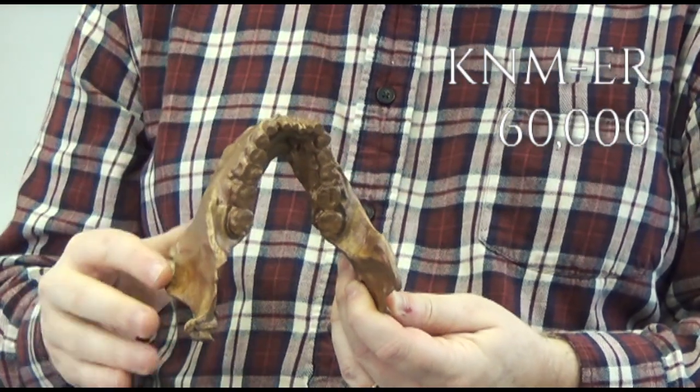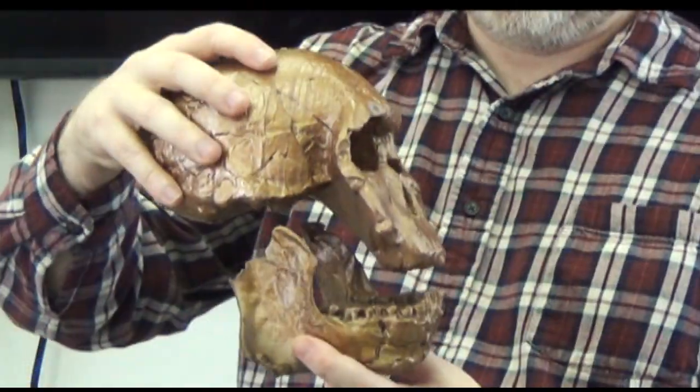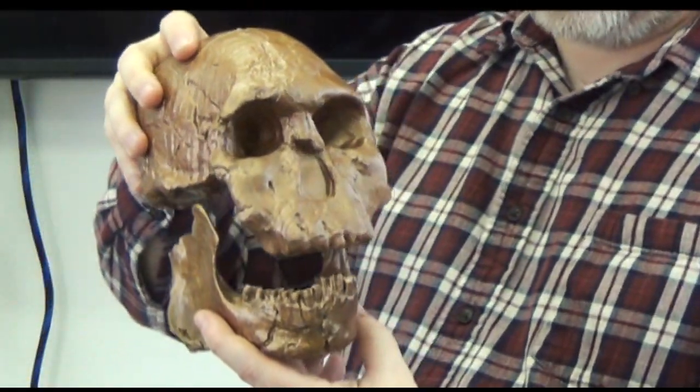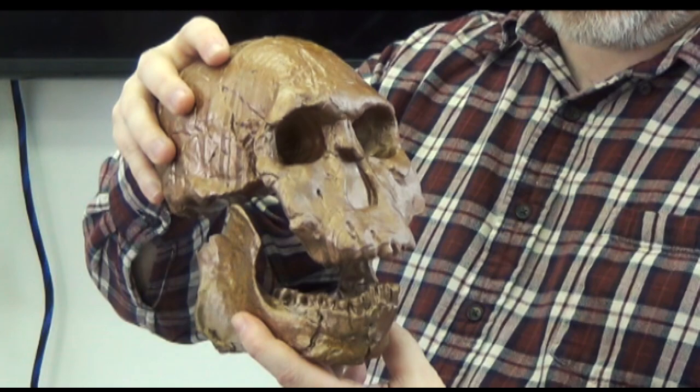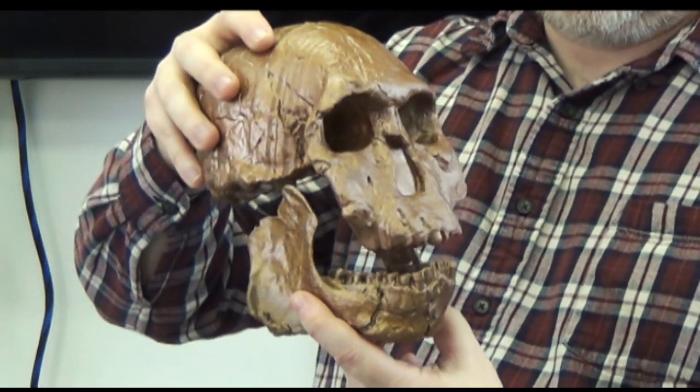And so now we can sort of imagine something of what this might look like when you put it all together. And yeah, it's a very flat face. It is not like Homo erectus. It is not like Australopithecus. It is definitely unique and different.